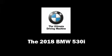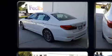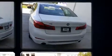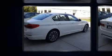Sensibility and practicality define the 2018 BMW 530i. This four-door, five-passenger sedan leads among competitors in its segment. It features an automatic transmission, all-wheel drive, and a 2-liter four-cylinder engine. A turbocharger further enhances performance while also preserving fuel economy.